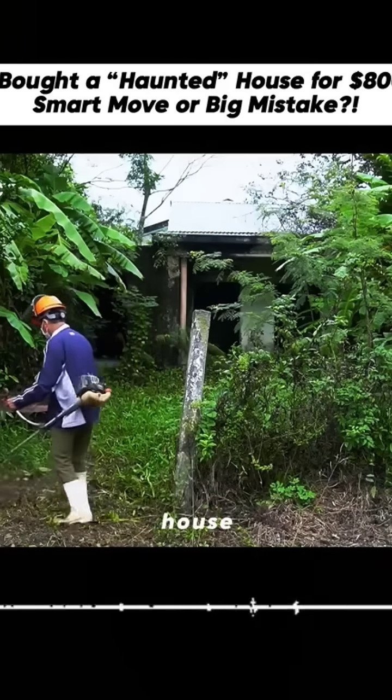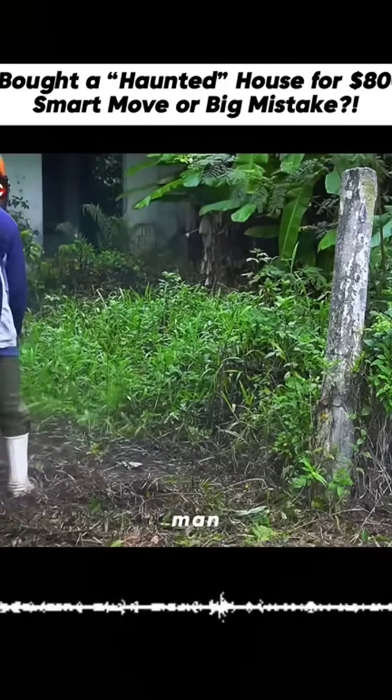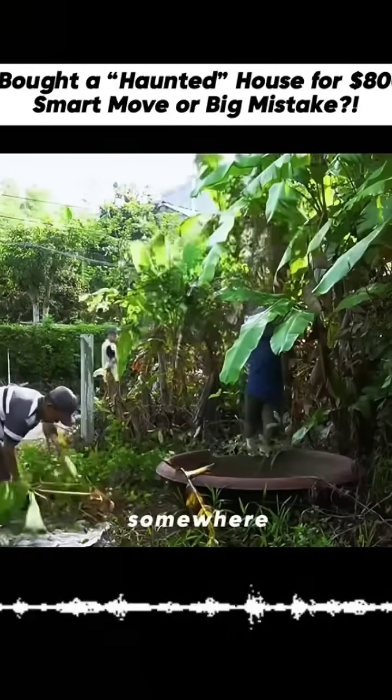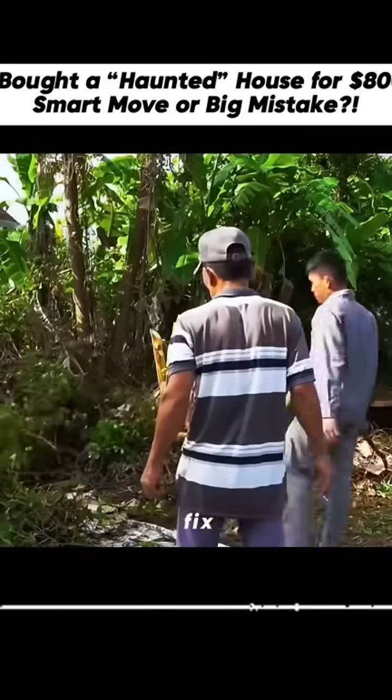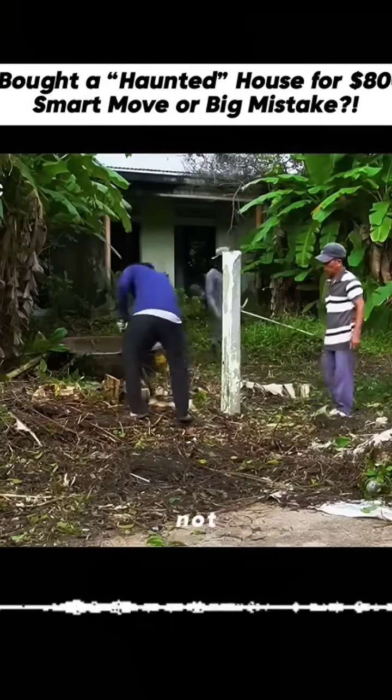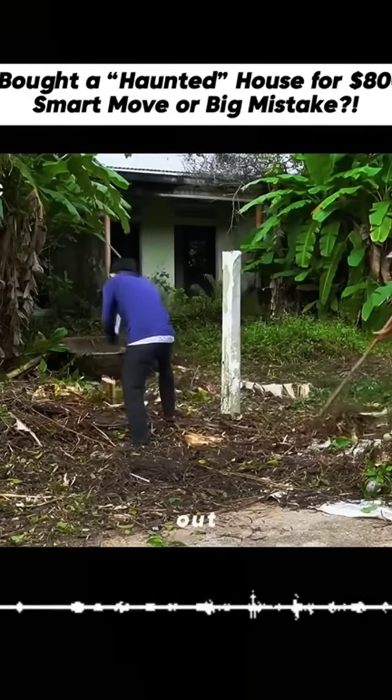The creepy-looking house in front of him had just been bought by the man. Even though he knew the place was in terrible shape, he needed somewhere to stay, so buying an old house to fix up was still cheaper than building a new one. But whether it was livable or not wouldn't be clear until he cleaned it out.